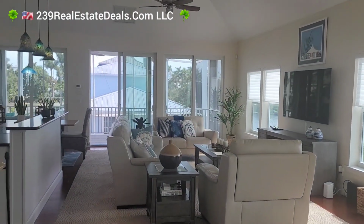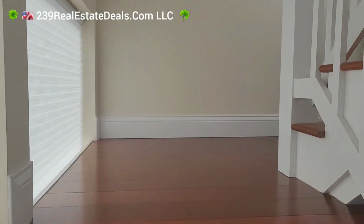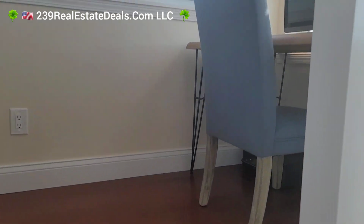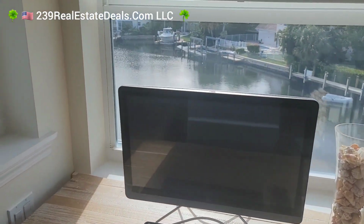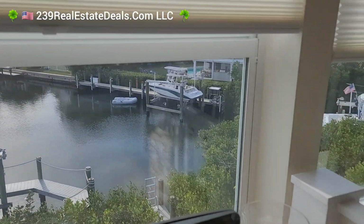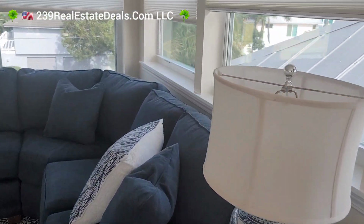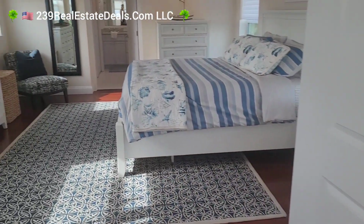So let's go up to the next top level. And again, nothing jumps out as being off. Great light. No space is wasted. A little office set up here. That's the view from your office, you could say. The seating area. And again, all the blinds are half down or half up, whichever way you want to put it.